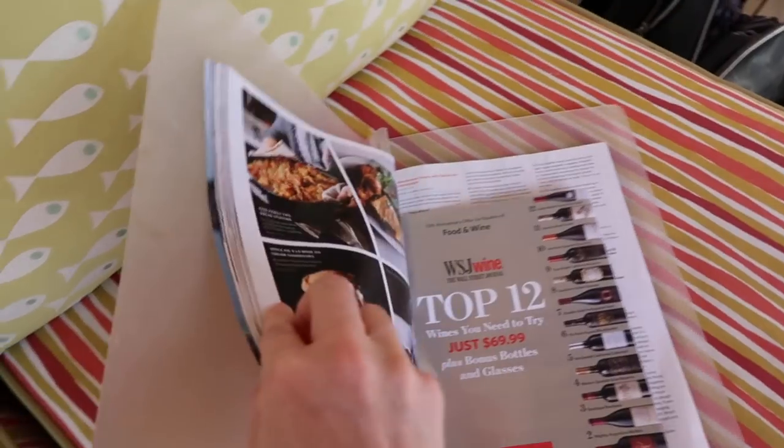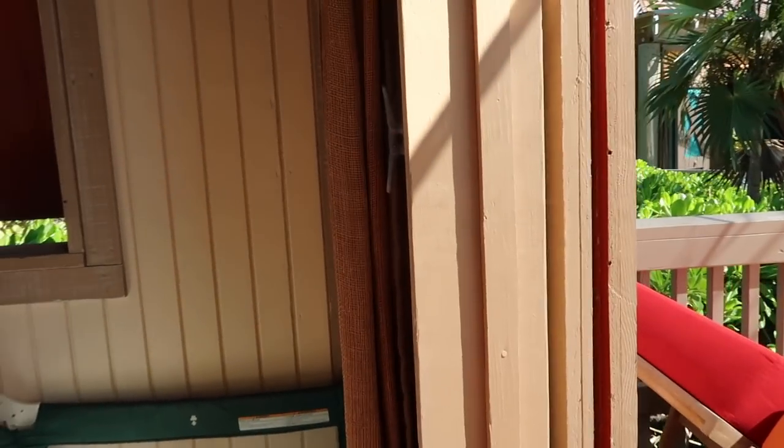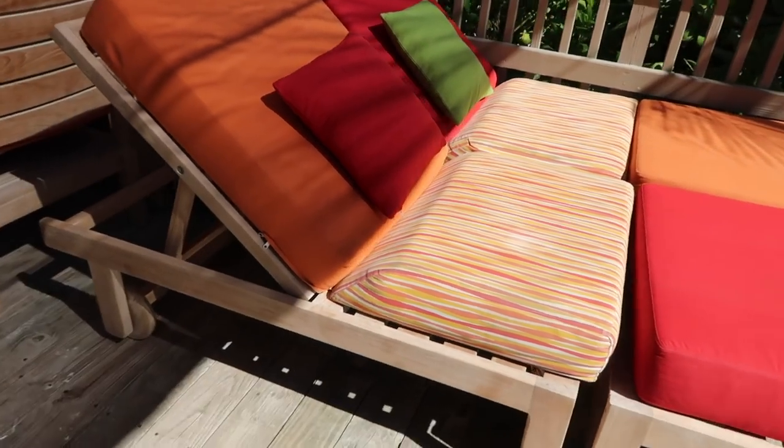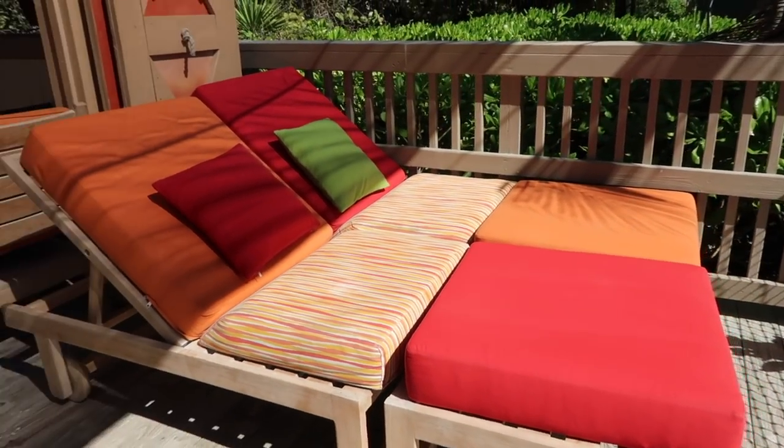Here is some light reading, it looks like. And obviously some open air windows. And while there aren't any bathrooms in here, there is this curtain that you can pull around in case you want to change. Not too shabby. You got to show your dad this. Not too shabby at all.